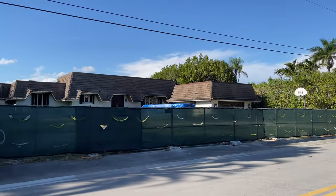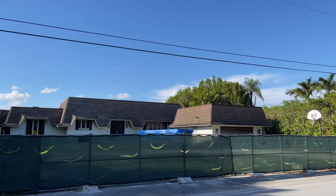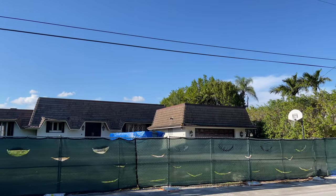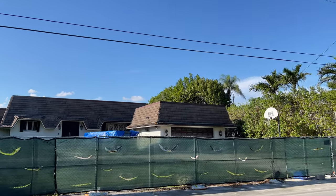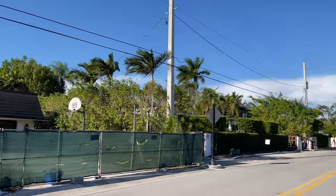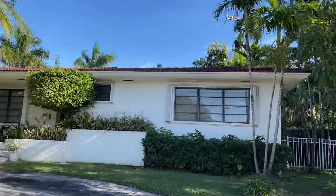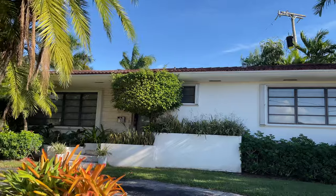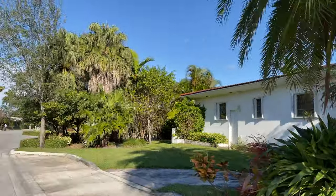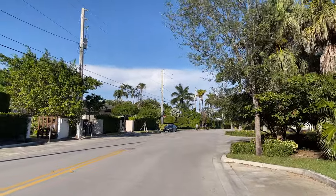That one's different. Looks like whoever bought this house is probably going to be tearing it down or doing some full-scale renovation. But that's totally a different style of house. You don't see too much around here in Miami. Here's another classic Miami home. I do see a few of them are for sale.